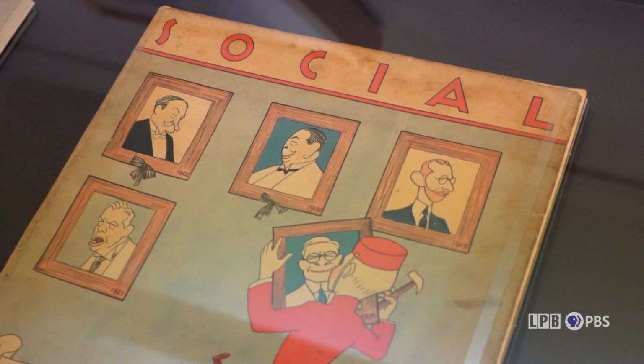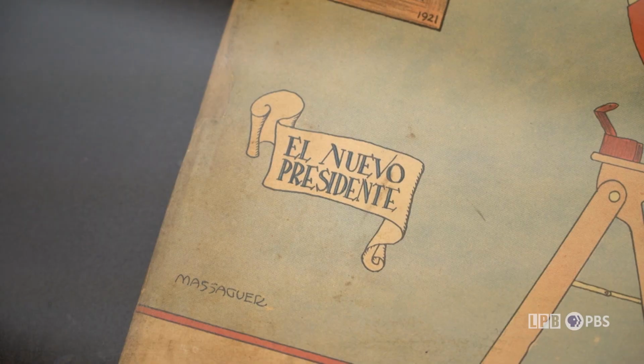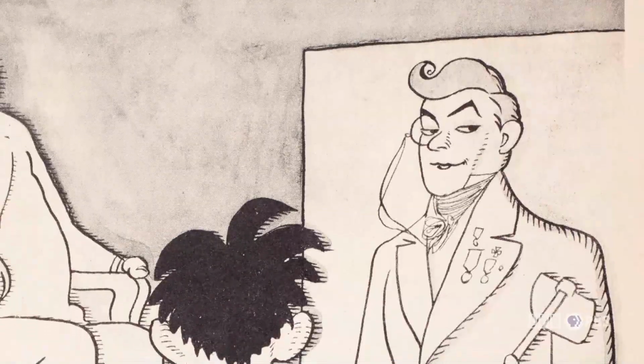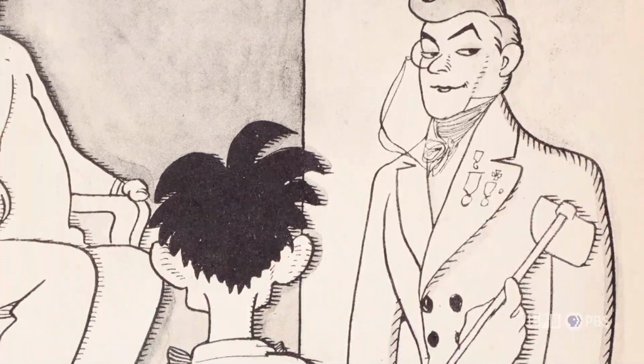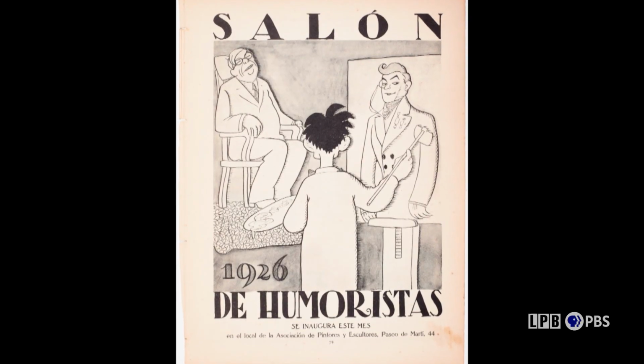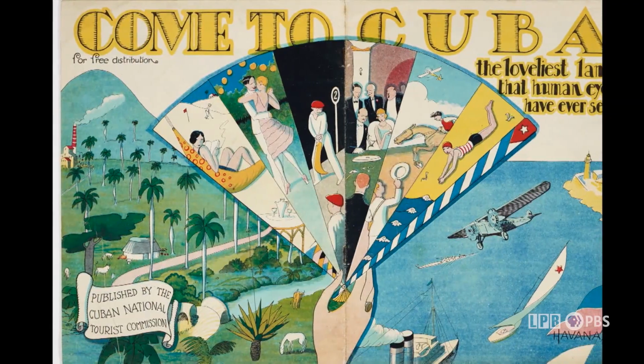Some of his caricatures got him in a little bit of trouble. He was not shy of expressing his disdain for certain Cuban presidents. You look at Machado sitting in the chair, not so handsome, and then you look at the portrait that's being done, and it's, oh, he's young and handsome. It's a completely different individual. Massaguer spent a lot of time working for the tourism industry in Cuba, which began in 1919.